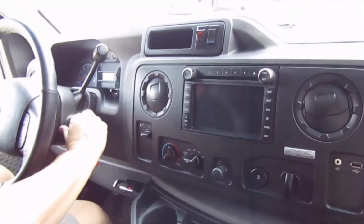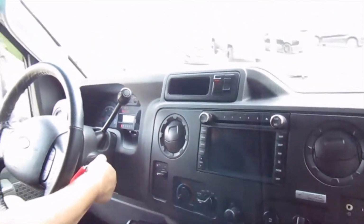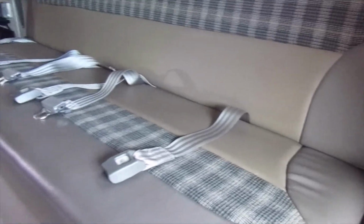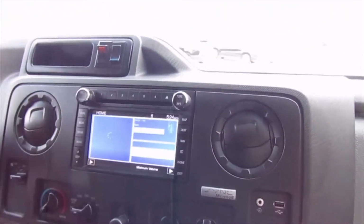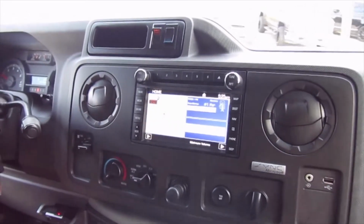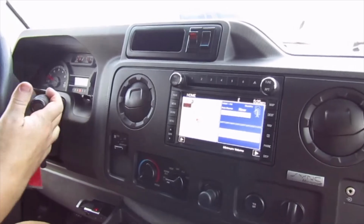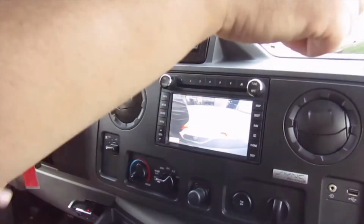We put plaid cloth on the seats. Just makes it a little more comfortable. The seats have armrests. I'll try and get a close up of this. Of course, this has cruise control, power windows, locks. You know, a lot of these cargo vans don't. It's got a few little dings here and there, but the video is pretty representative of what it is. There is a stone hit on the windshield there.